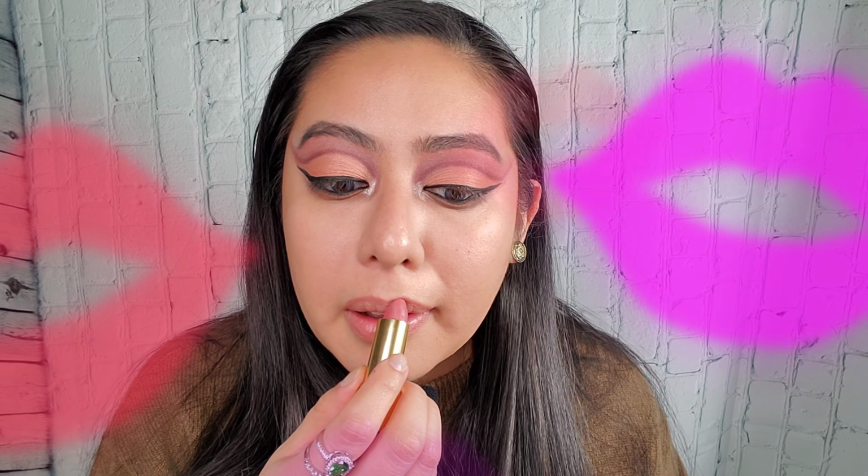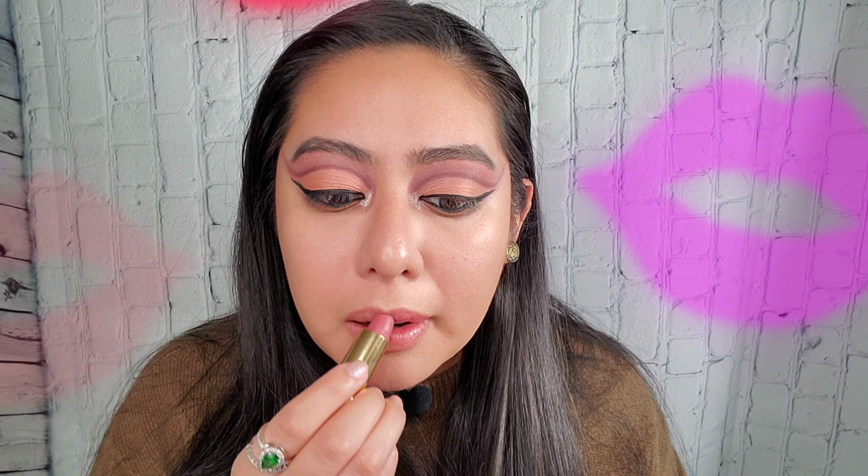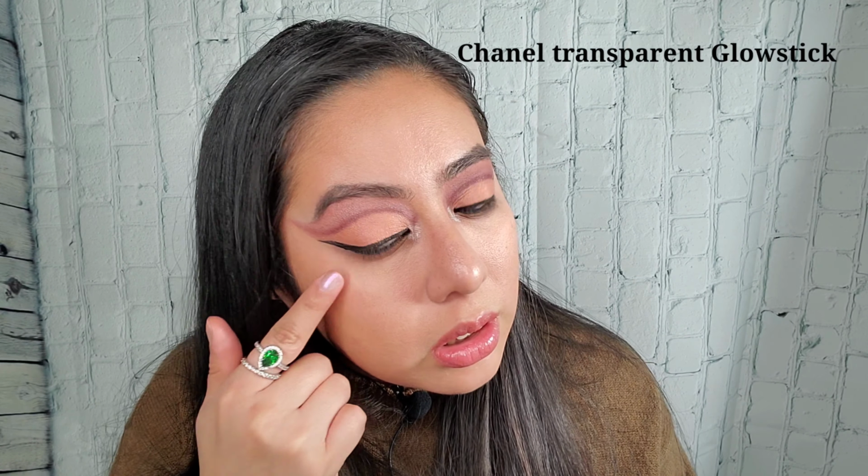I'll go in with the lipstick, and this one is called ABSTRAIT. So I'm going to go with the glow stick. I'm going to grab a little bit of this, and you see how automatically it just makes your lips glow. Impressive. Here. And I'm going to go on the other side as well.